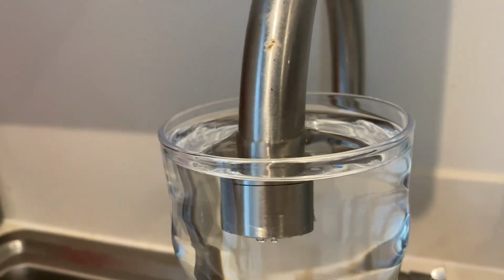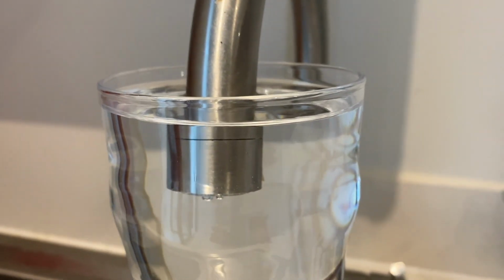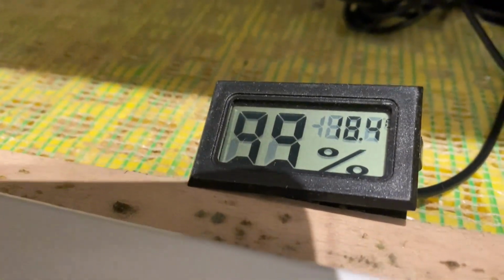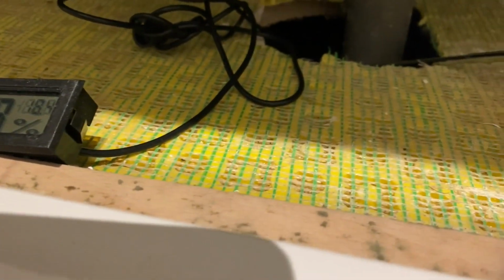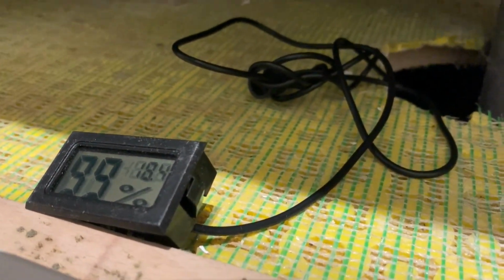it's dropped quite dramatically. You have a leak. Wow, that is relatively rapid. So the hygrometer is showing 99%. So there's water in under there, which is not surprising.